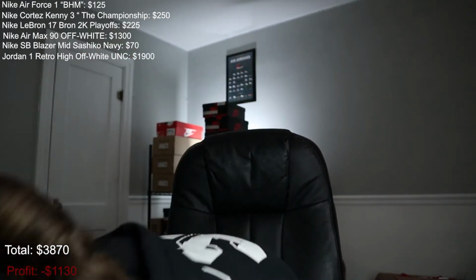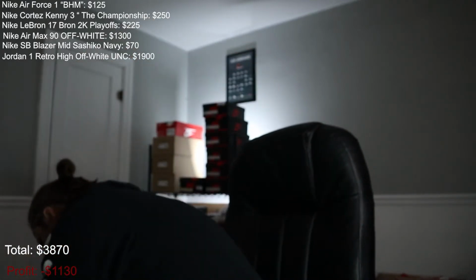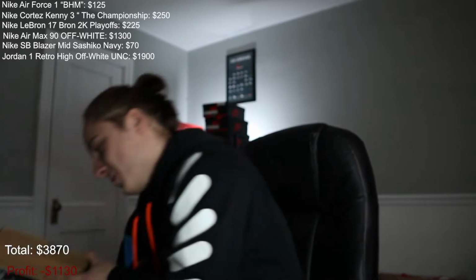And we still have one more box, so hopefully this blows the socks off of it. Okay. Oh, no way. What is this? Original box. Air Yeezy. Oh my god, dude. What size is this? A size 10? This is my size. The Yeezy Zens.